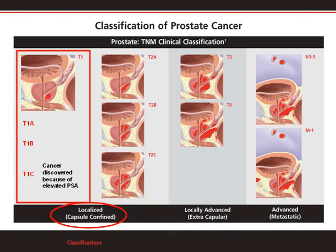On the other hand, if the cancer was found incidentally due to another procedure such as the transurethral resection of the prostate, which is often done for an enlarged prostate, this is called a T1A or a T1B, depending on how much cancer was found.